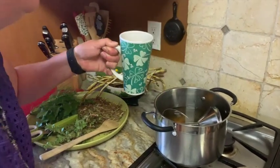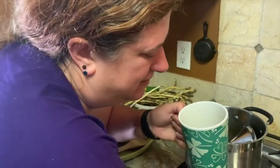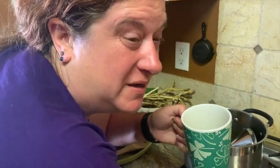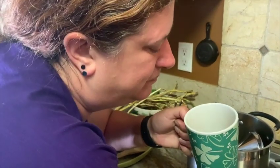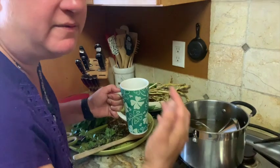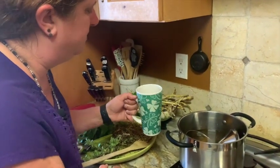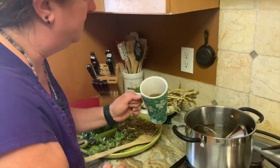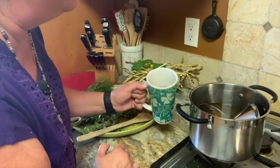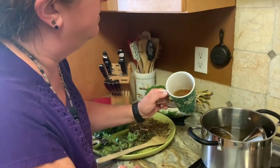Let's give that a taste. Ooh, that's bitter, but also quite cinnamony. It's not a tea you're going to want to just sip for fun, but you're going to want to start out with small amounts, very frequently throughout the day. Like I said, you're not going to want to just drink a whole mug of this. This might be enough for a whole day, or at least part of a day.